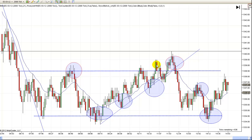But even if you entered below this bar, when prices went higher, turned down, and then couldn't go any lower, you still could have put your stop right here and gotten out at break even or maybe even plus a tick. And that's generally what I do.